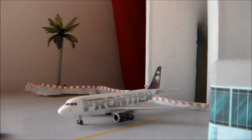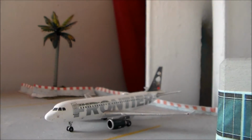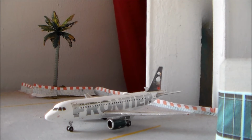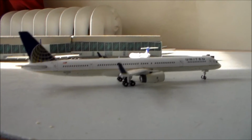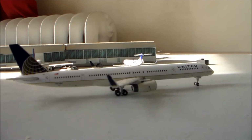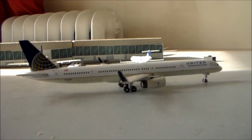And over here, a Frontier A319 just pushed back. And they pushed it back over here because there was nothing parked here, and just to get out of the way of outbound traffic. So this Frontier A319, that's going to be going to Denver, and it came from Chicago. And just pushed back on the other side, we have a United 757-300 that pushed back for San Francisco, and it came from Chicago O'Hare.